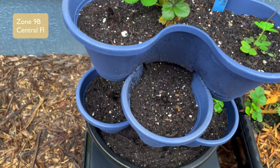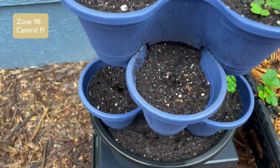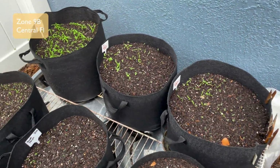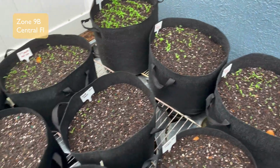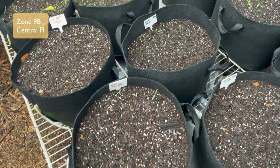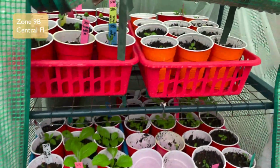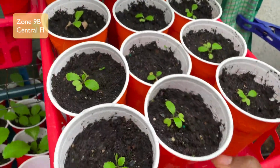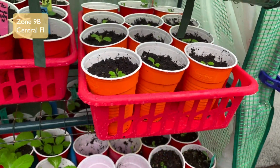Still haven't seen any new growth in my new strawberry plants. Like, I got nothing. Carrot babies are looking good. Still have some that are on the struggle bus, but you know, it is what it is. I am going to take the babies out of here. And these are really heavy, so I'm gonna need both my hands for this.